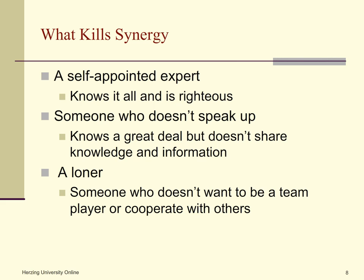In summary, we all work in teams. We all communicate. We need to be skillful at building teams and strengthening our communication skills. Some of the barriers to synergy are self-appointed experts, someone who doesn't speak up, or a loner.